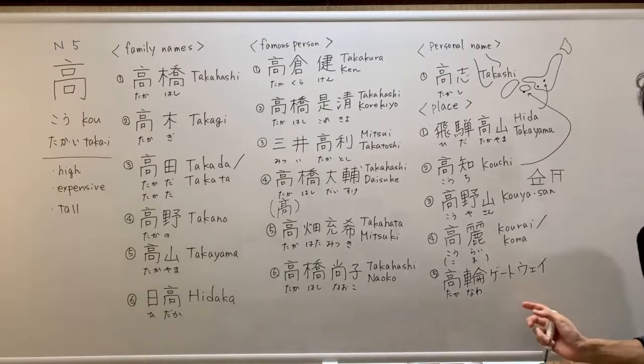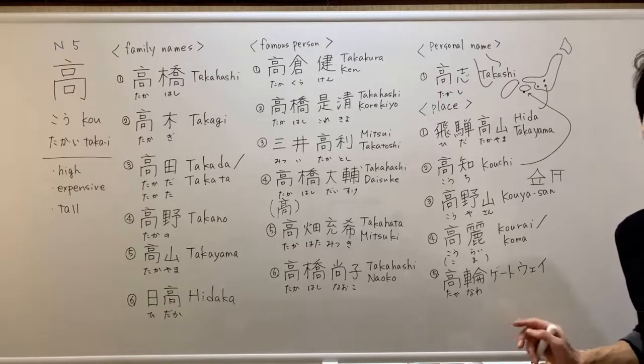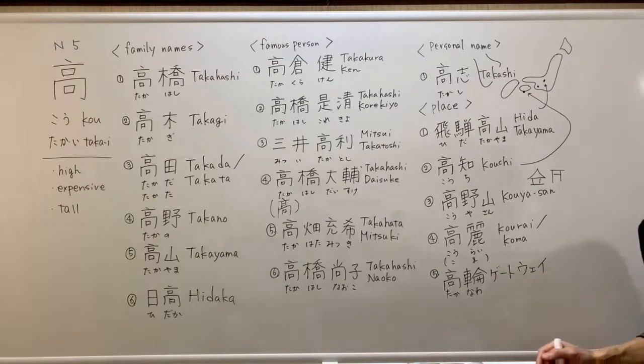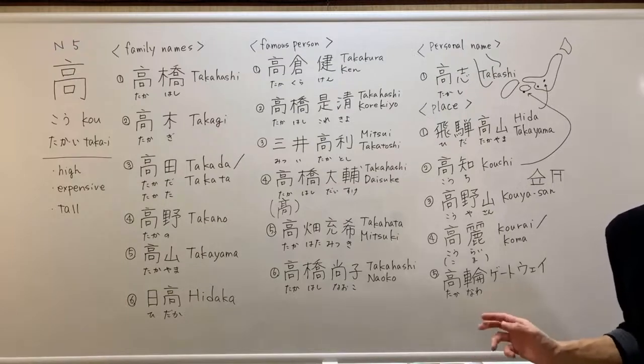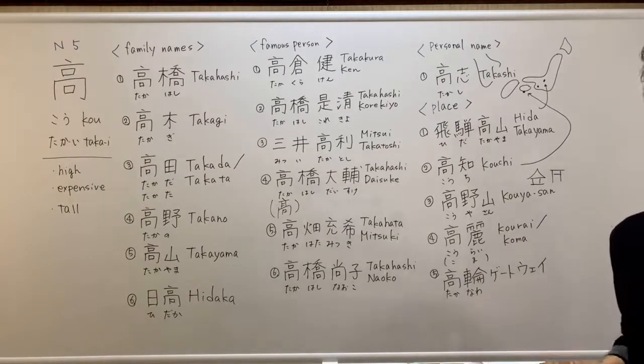This is a station's name, Takanawa Gateway. Do you know this station? This is the name of a station on Tokyo's Yamanote Line. And a new station that opened in 2020, the Olympic year.